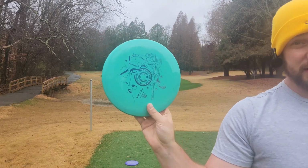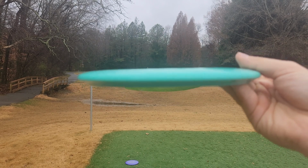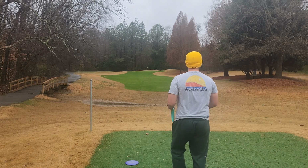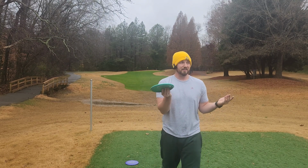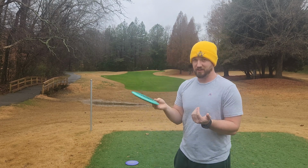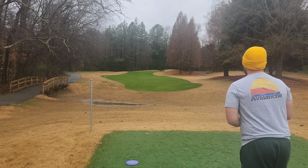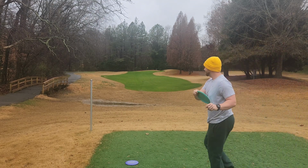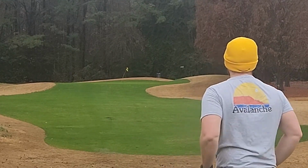And I guess I should also show you guys the side profile. It's somewhere between a Buzz and a Truth in my opinion, but I can't speak enough positive vibes on just the plastic quality in general. Anything produced by MVP or Streamline is going to be of the highest quality. And the Petra is no exception. This thing feels incredible, actually. So there's that.